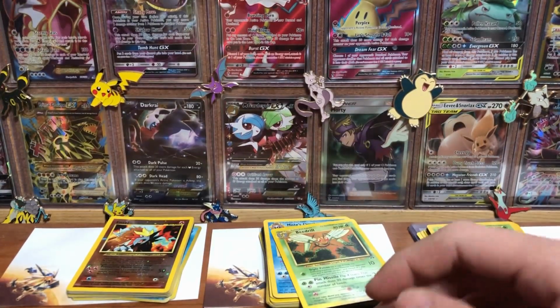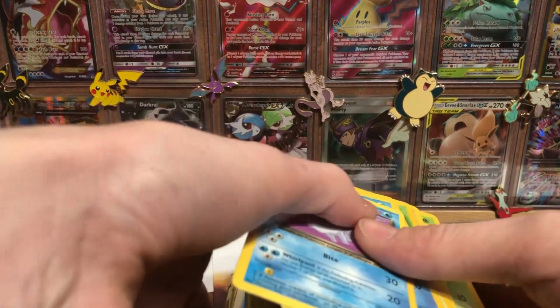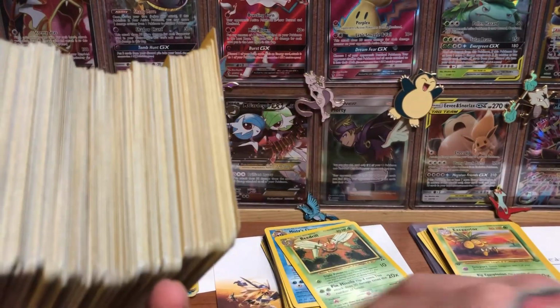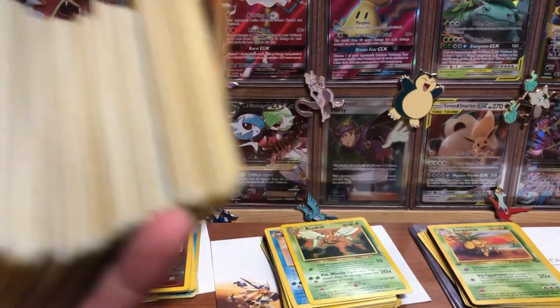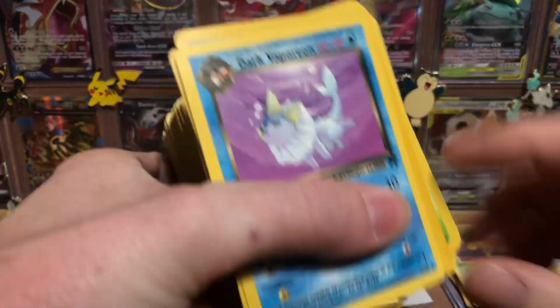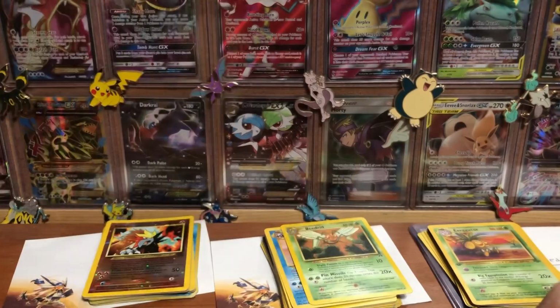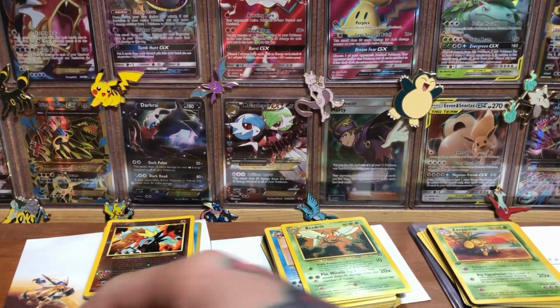But we want to see if we made a profit. Alright, here is the most of the bulk. I'm not going to include and price every single one of these. That's just way too much work. Most of them were base set or second base set or the Rocket Pokemon like you see on the Vaporeon here. So we're going to exclude the bulk. We're only going to price what I think are the good cards.